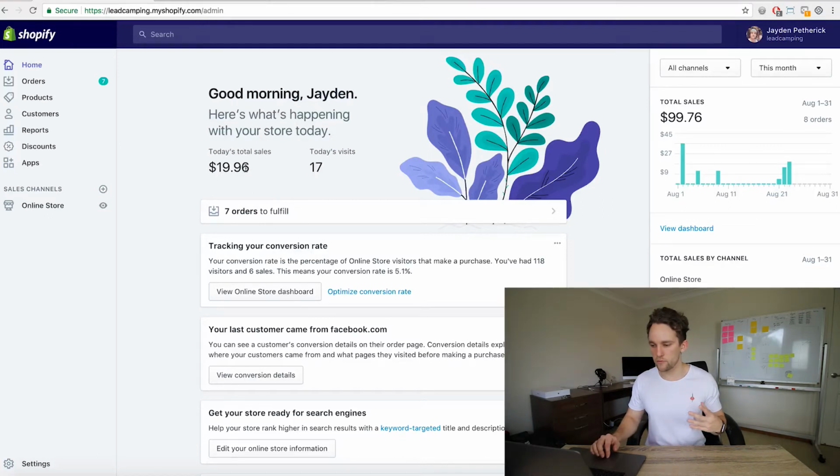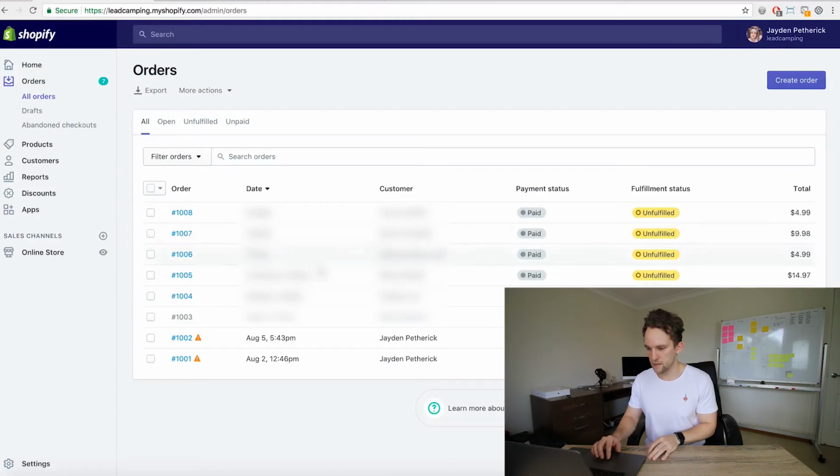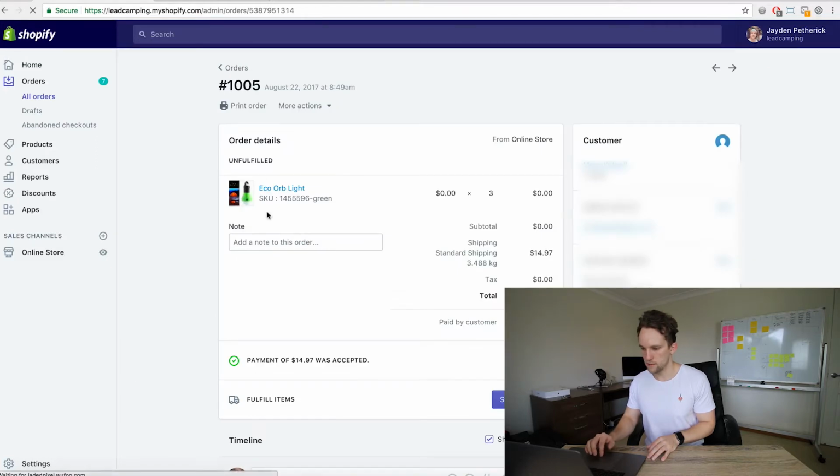So yeah guys, as you can see, we've got $20 in sales here. That was from 2 orders, I believe. Let's just check this one here. Yeah, so these are all of the orders that we've got. As you can see, I haven't fulfilled them yet, but I'll go through and do that in just a moment. So Monday was one sale, just the one product. Tuesday was, I think they had 3 products in their order. Yeah, so 3 of the Eco Orb Lights, and that was paid.